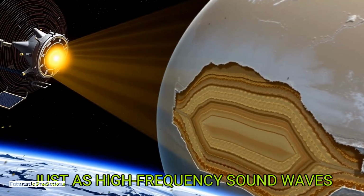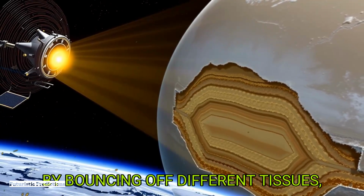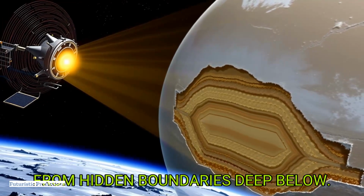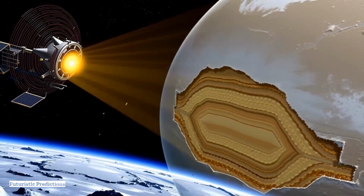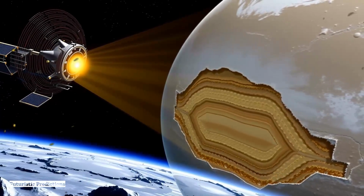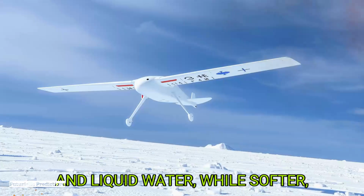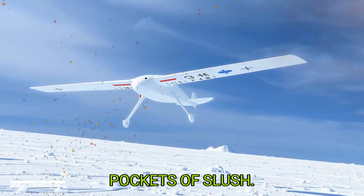Just as high-frequency sound waves can create an image of a baby in the womb by bouncing off different tissues, radar waves sent from an orbiting spacecraft can penetrate Europa's frozen crust and reflect back from hidden boundaries deep below. The time it takes for that signal to return reveals the depth of the feature, while the strength of the reflection tells us about its composition. A strong, bright return likely means a sharp transition, like the boundary between solid ice and liquid water, while softer, fainter returns might show layers of different ice types or pockets of slush.